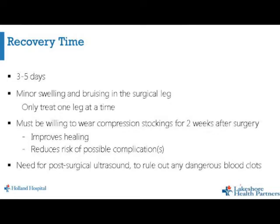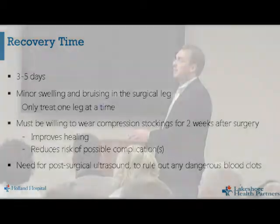But if, for instance, both of your saphenous veins were to be treated or need to be treated, we would only do one leg at a time, and we would ask that the patient return 2 weeks or more later for treatment to the other leg. Before surgery, it's nice if you wear stockings. After surgery, I actually kind of require it. Wearing of compression stockings improves healing, but also reduces risk factors, such as potential for blood clots forming, infections, and things of this nature.